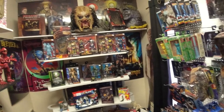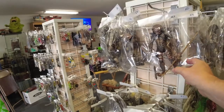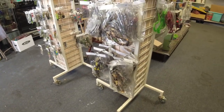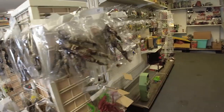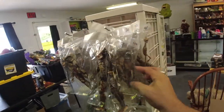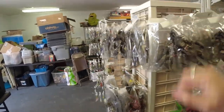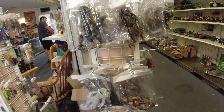I gotta show you this awesome Predator set. Now, if you're into Predator, he just picked up this amazing collection of Predators. He's got like every single one. They vary in prices, but he's also getting an Alien collection soon. Check these guys out. Just all Predators. Every type, every paint scheme, every variation of Predator. One of the coolest creatures in movie history.